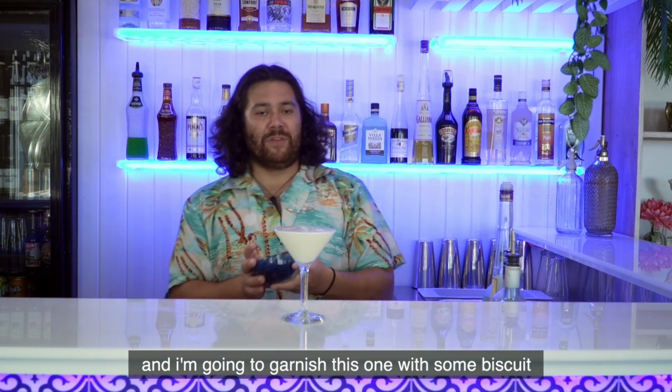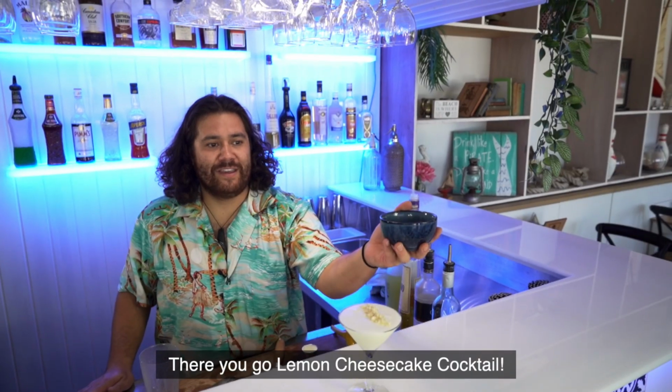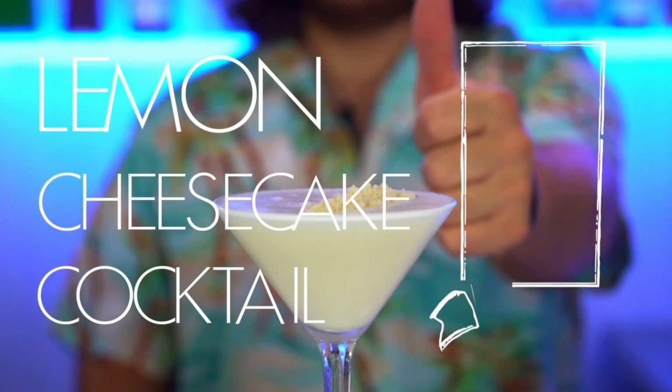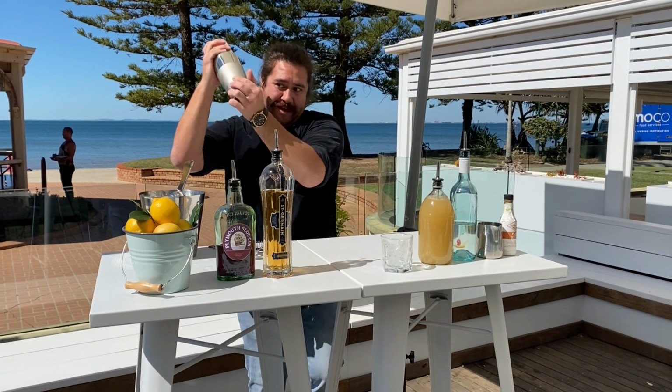And I'm going to garnish this one with some biscuit. There you go, lemon cheesecake cocktail. Light it on fire. Beauty.